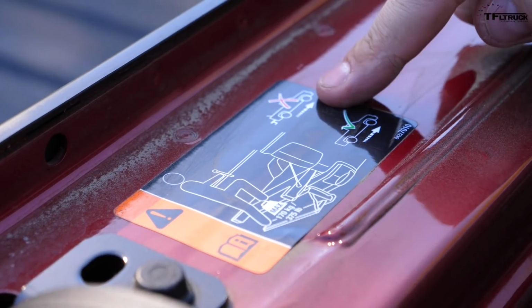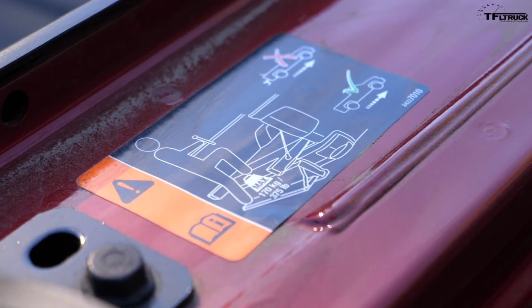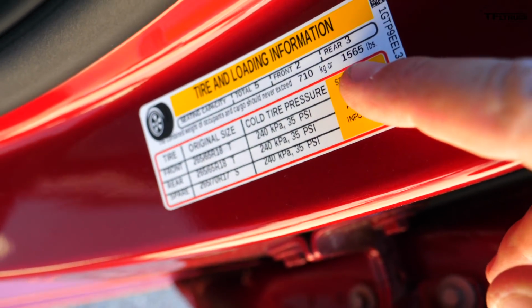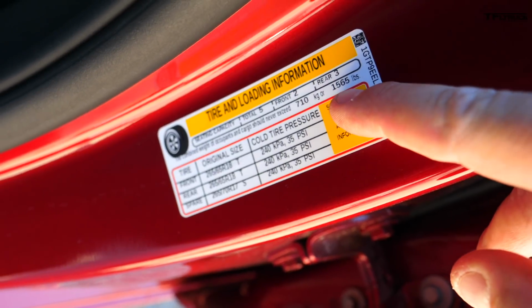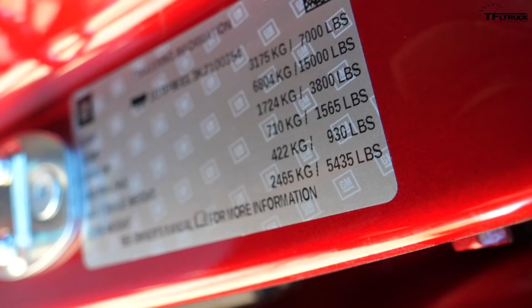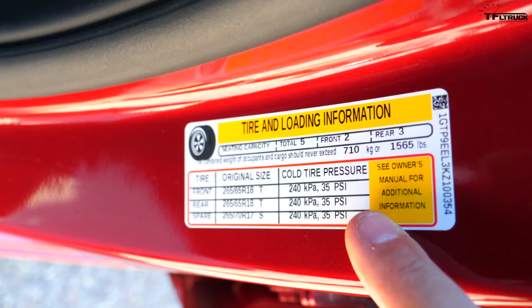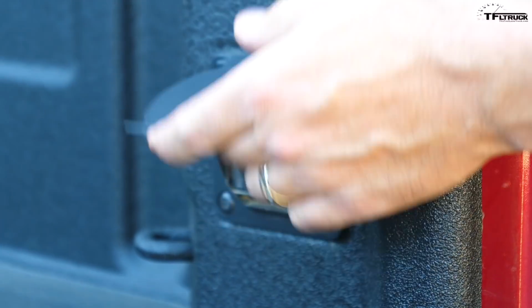Oh look, you cannot drive with the tailgate down, but it will hold 375 pounds. Thank goodness I can have another big dinner. Let's check the payload. Over 1,500 pounds here. 930 pounds of tongue weight, which means it can tow about 9,300 pounds. So it's not just an off-road truck, it actually has usable payload and towing.